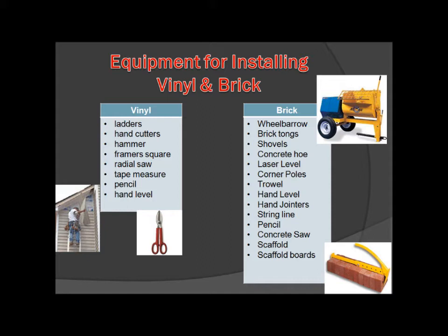With brick, you've got a little more complication to it. You've got wheelbarrows, brick tongs for moving bricks, shovels, concrete hose, laser levels, corner poles, trowels to lay the brick, and a hand level to check all your work for levelness and plumb. You've got hand jointers to joint up the work, a concrete saw to cut the brick, scaffold to lay brick at high elevations, and then you've got scaffolding boards.